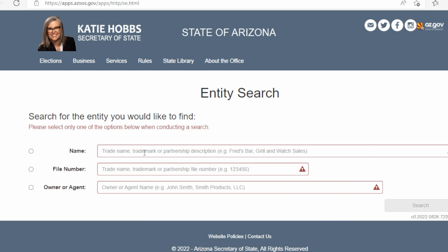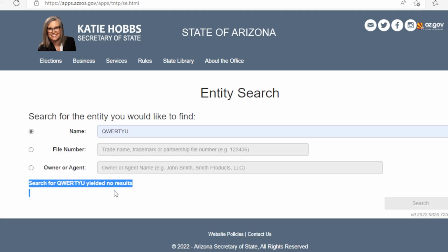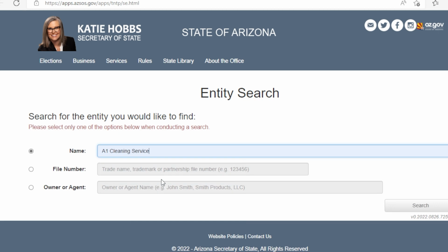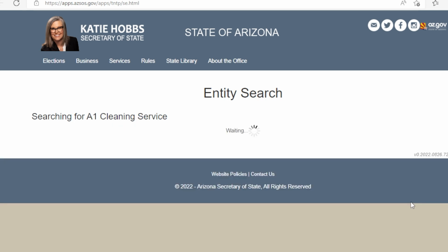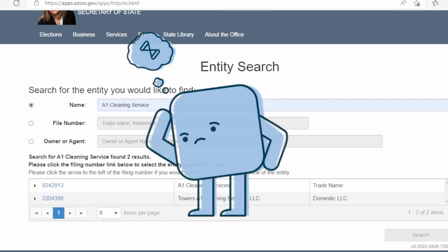This page contains all the businesses registered in the state of Arizona. Type in the business name you want to use. If there are no matches found, that means you are free to use it. If it shows a list of duplicates, you have to use a better name variation or think of another one that no one else is using.